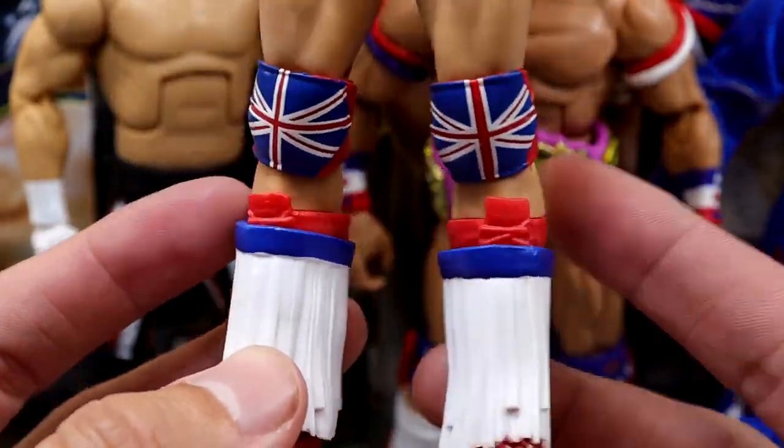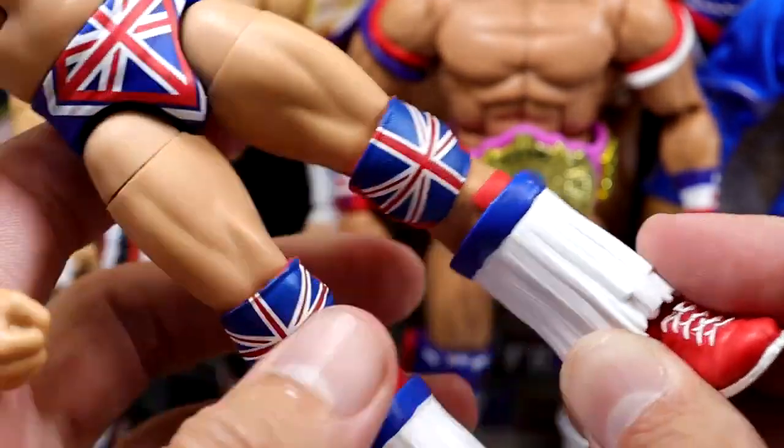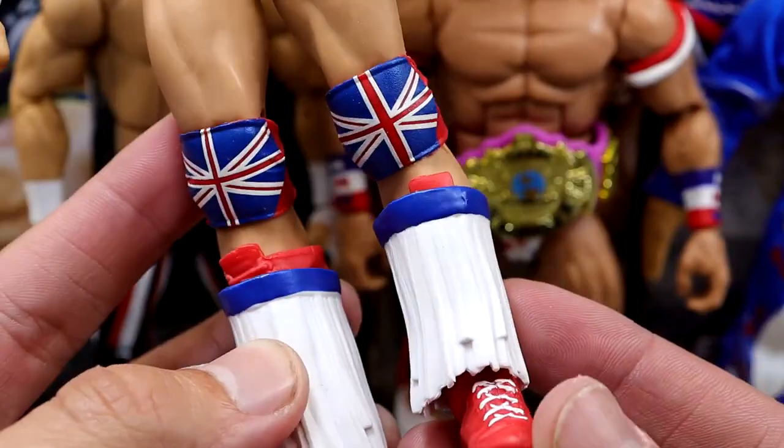He's got red boots that did not paint the laces, so that's kind of annoying, but, you know, you're supposed to be wearing the boot tassels or covers right there. They do have the royal blue at the top with the white underneath, and then he does have the white laces. He's got the Kurt Angle style boots on.